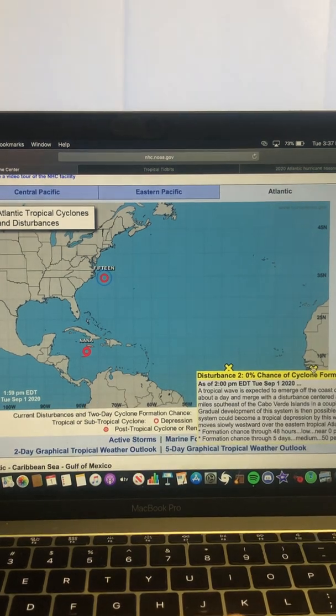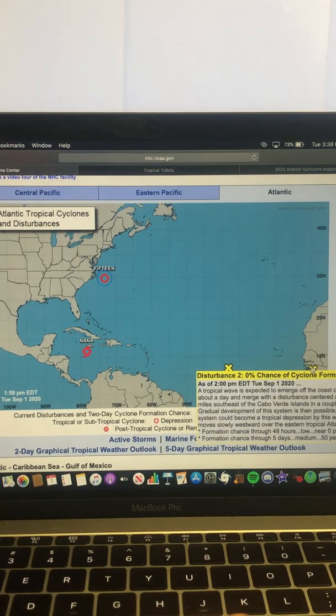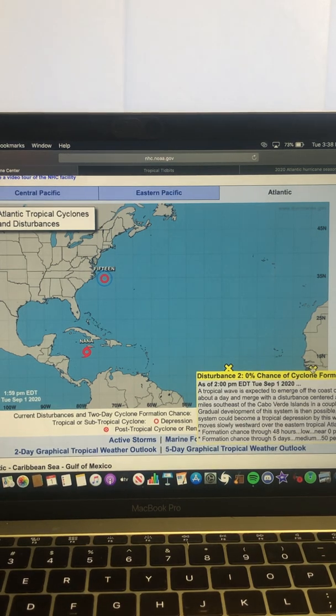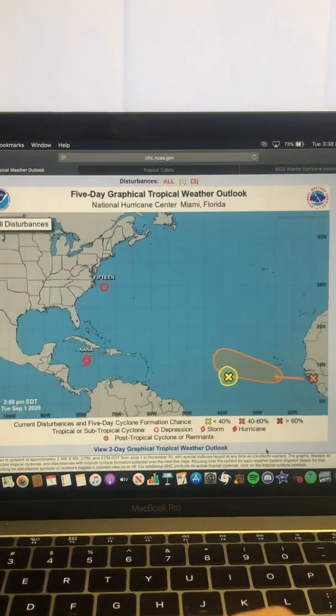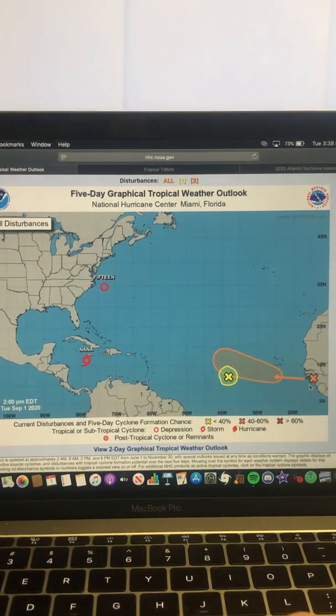And then this other wave that's about to come off Africa into the tropical Atlantic, this one's actually very interesting, something we should closely watch. It says a tropical wave is expected to emerge off the coast of Africa in about a day and merge with a disturbance centered about 200 miles southeast of the Cabo Verde Islands. In a couple of days, gradual development of the system is possible, and it could become a tropical depression by the weekend while it moves slowly westward over the eastern tropical Atlantic Ocean. It has a 50% chance of formation within the next 5 days, 0% in the next 2 days, but that'll change, especially once it officially gets over the water.